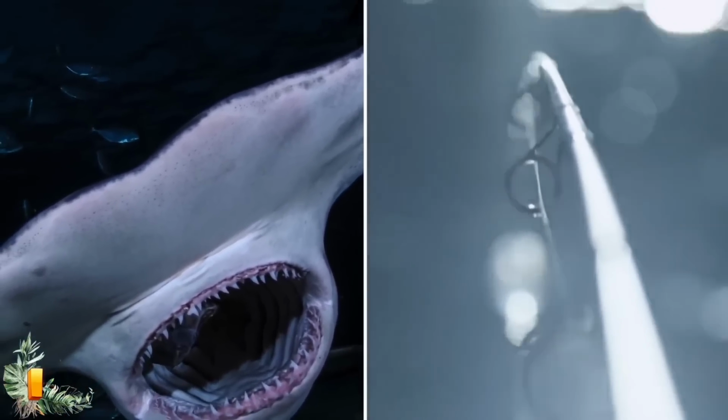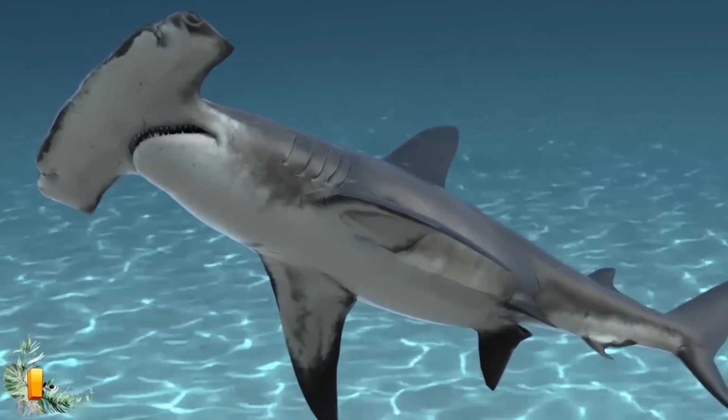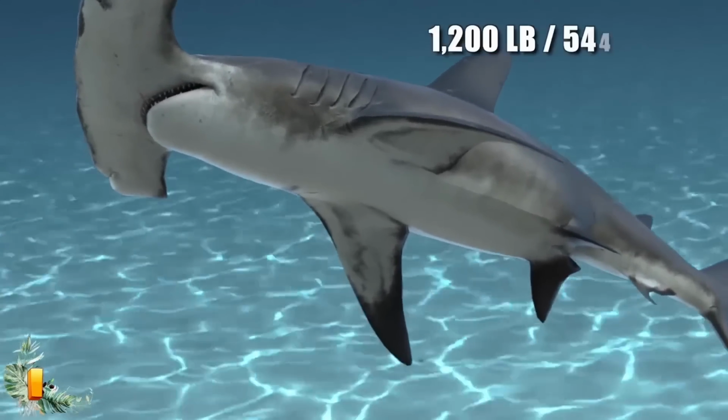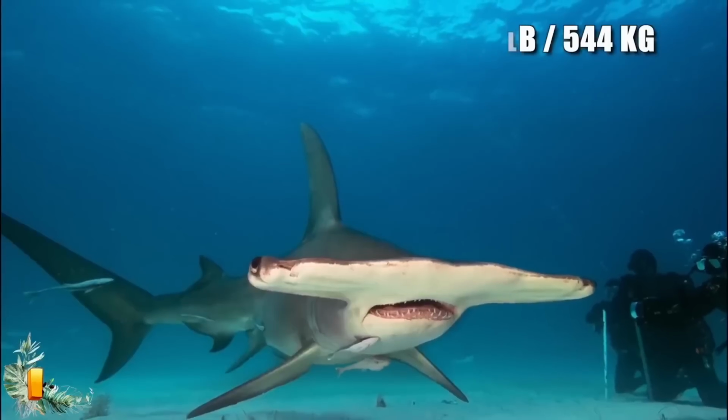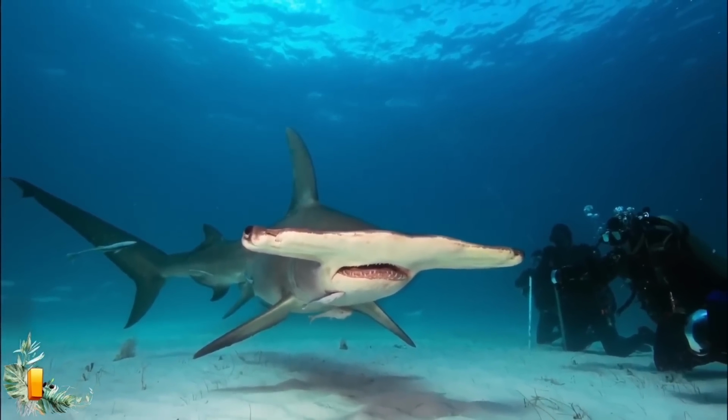It took 45 minutes for the men to reel the monster in, and when they did, they soon realised just how massive it really was. After capturing some photos of the behemoth, they measured the hammerhead at almost 15 feet long and weighed it at an astonishing 1,200 pounds. Before releasing the shark back into the wild, the men jumped into the water to swim alongside it to celebrate their thrilling encounter.